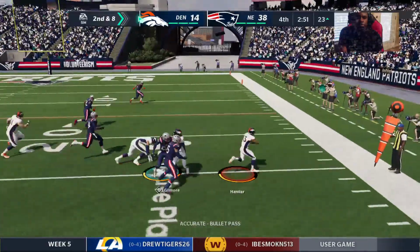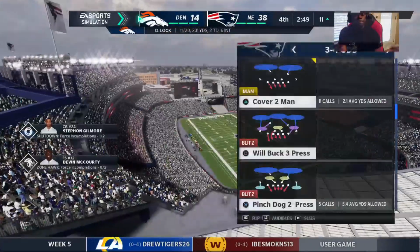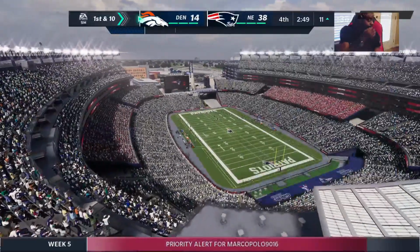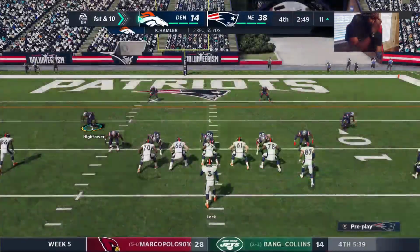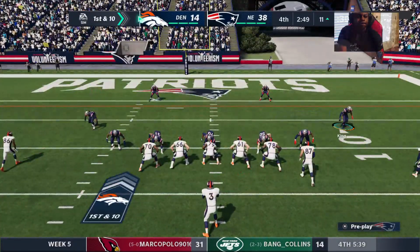Looking to throw again on second down. This is Hamler on the receiving end. And he's out of bounds. Almost gets to the 10. 12 yards there and a first down. Now first and 10 at the 11.